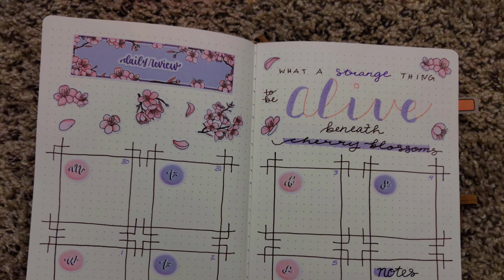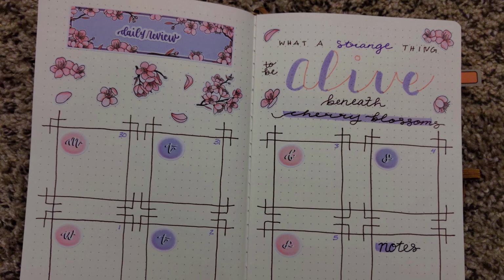I'm using my purple Tombow on the left downstrokes, and then my pink Papermate Flare on the upstrokes and on the right side, and to dot the I. This was just a font that I created myself and thought would be a great way to incorporate both the purple and the pink together.